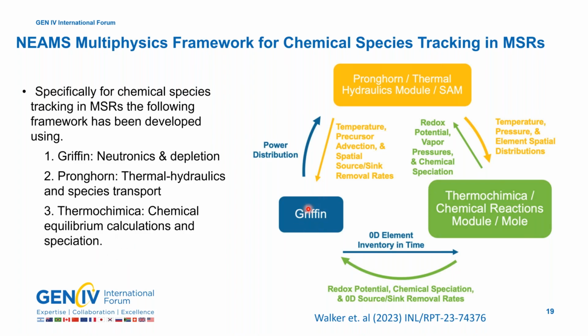So Griffin provides our power distribution to Pronghorn. Pronghorn then will give us our temperature, precursor advection, and different spatial source, sink, and removal rates for our 0D inventory calculation. And so we can use this to inform our spatially resolved depletion aspect. Pronghorn also gives the temperature and pressure, and then if we're tracking certain element spatial distributions in our system, certain nuclides that we want to resolve spatially, then we can use Thermochimica to give us spatially resolved thermochemistry of the reactor. And so this would then give us redox potentials and vapor pressures and chemical speciation that then would feed back into our species transport model here.